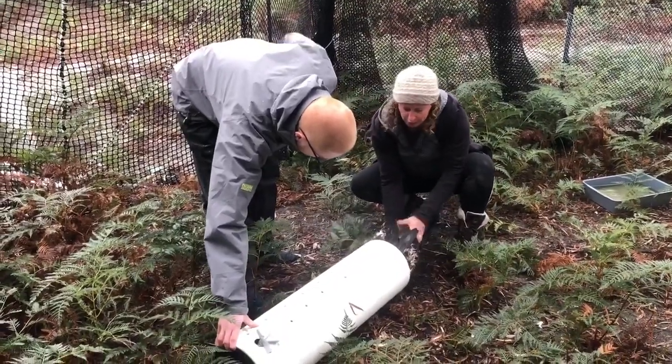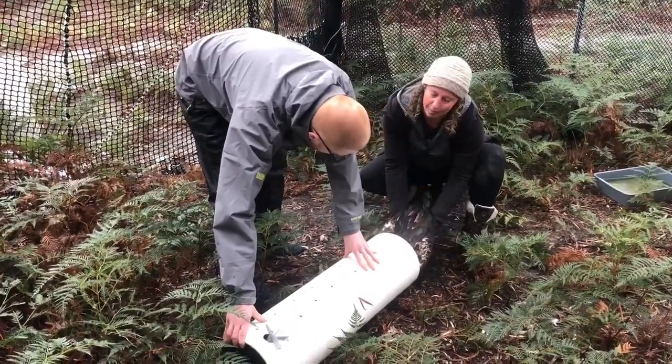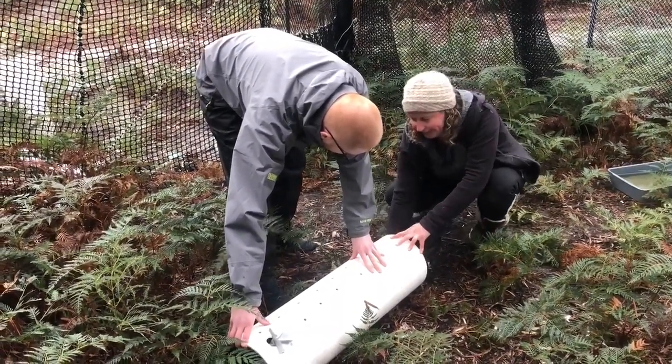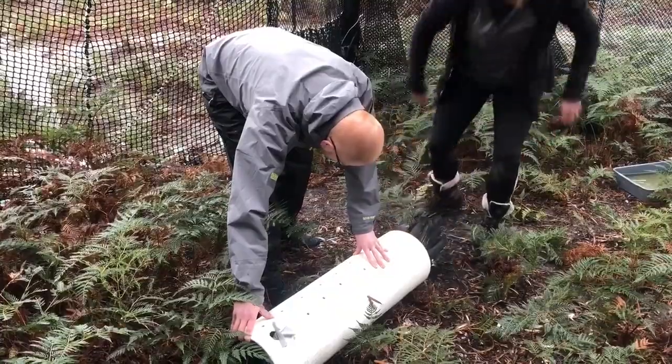So this is a tube that we use just to transport the birds so that they can't damage their feathers. Keeps them nice and calm. It's pretty big. With a squeeze. Squeeze.